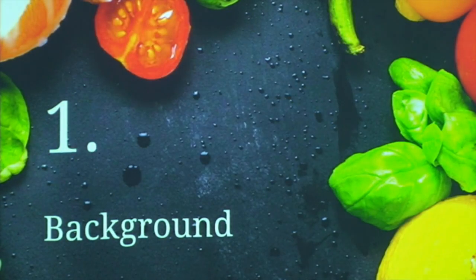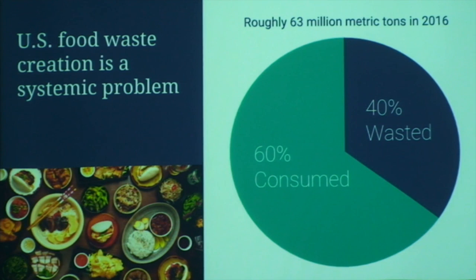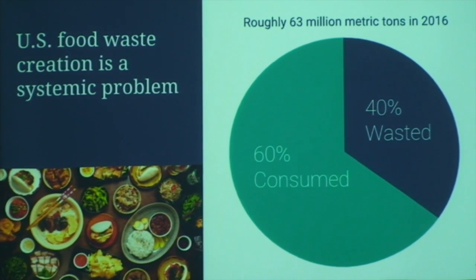So just a little bit of background about our topic and the problem that we're trying to solve. Food waste is a big problem in the U.S. About 40% of the food in the U.S. isn't consumed and is actually wasted. This equates to 63 million metric tons of food waste, which is a problem not just because a lot of food is getting wasted, but also because when the food breaks down and sits in landfills, it produces methane gas, and that is really harmful to the environment.